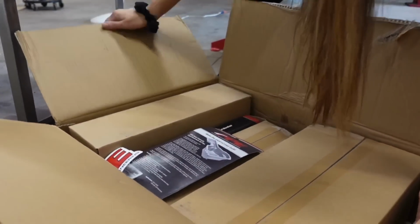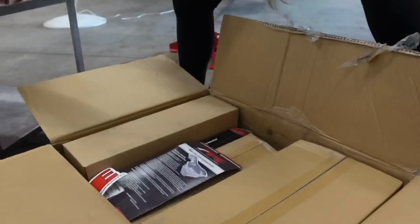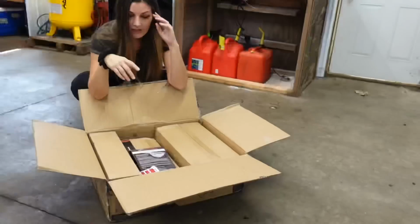Oh, look, this got like 3 boxes in it. 4. Woo, we got some boxes to open. What's going on here? You know what we should do? We should do the snap thing and just let it all like unbox together. What do you think? Sure. Let's do that. All right, here it is.